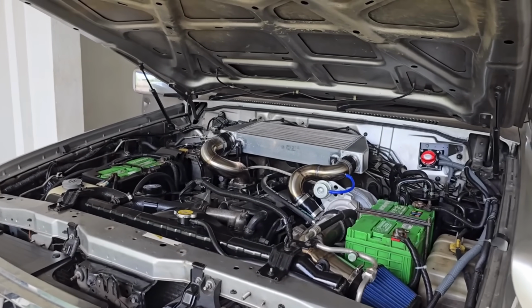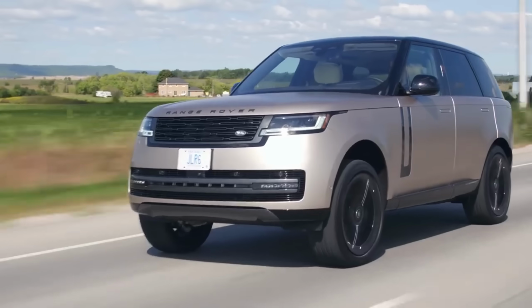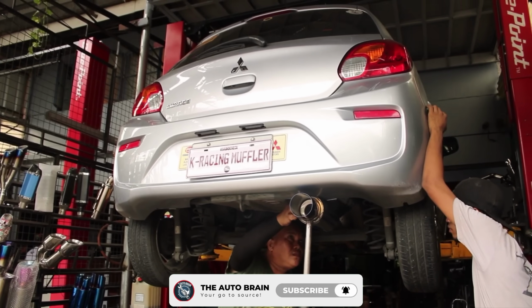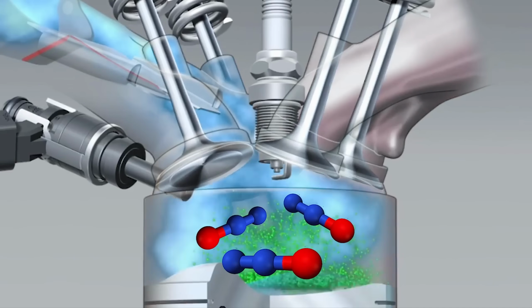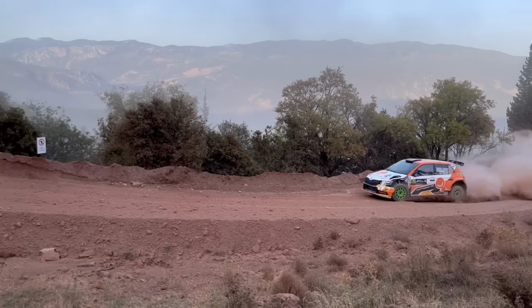Do you think adding mods to your car is always a win? Think again. Some upgrades could land you a fine, or worse, wreck your engine. But here's the twist. These illegal mods can also unlock insane performance when done right. From roaring exhausts to nitrous-fueled speed boosts, we're diving into 6 mods that break the rules and break performance barriers.